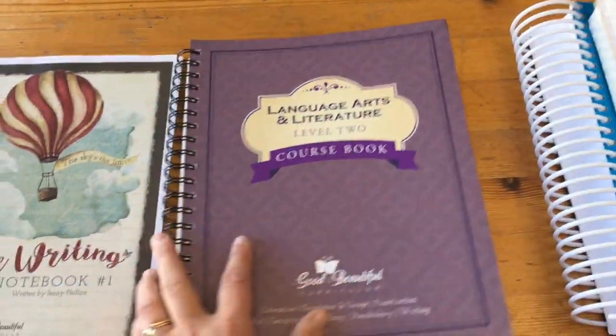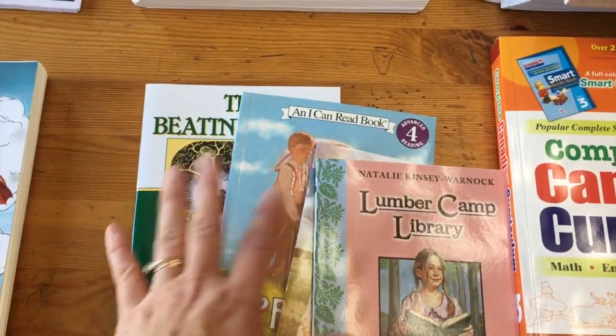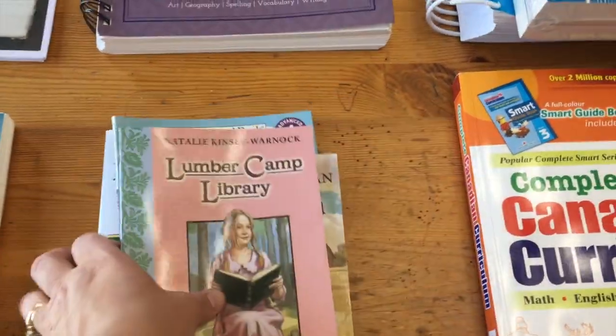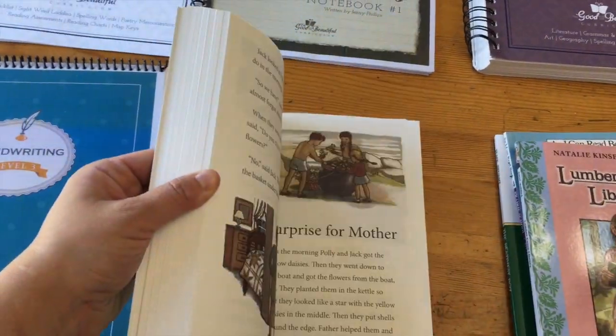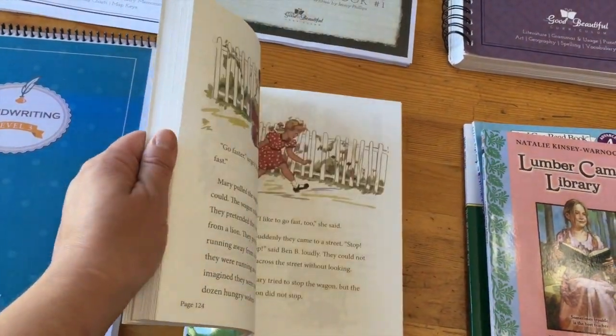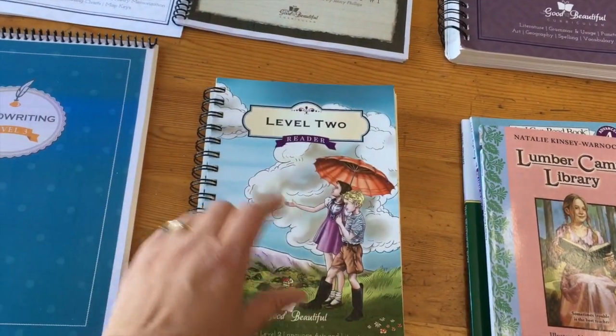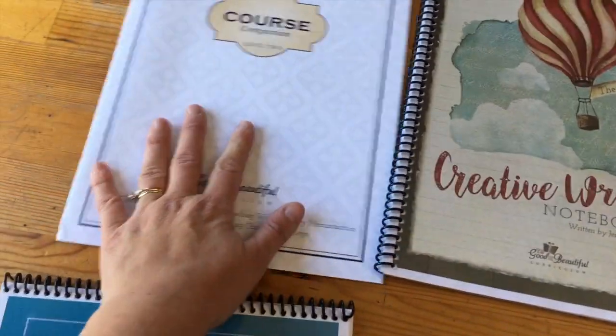So kind of a look through here. Again, I'll do a review of it at the end of the year. These are the books that come as part of the course. And then there's extra reading as well. This is the reader. I love the readers. They're simple, but they are full of color and some neat stories in them. This is the companion that comes with it.